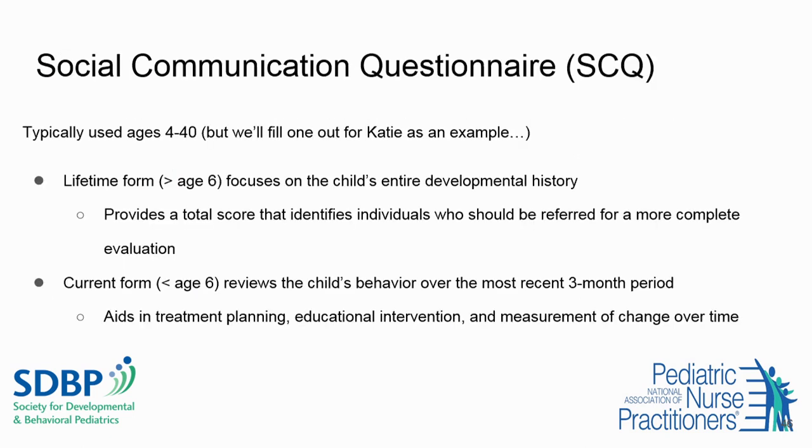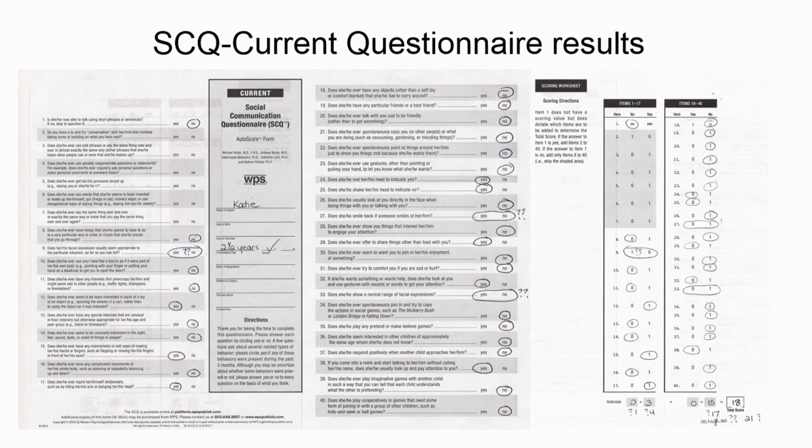And then people might also give some autism-specific questionnaires. The SCQ is typically for ages 4 and up. We're just going to show you one that was filled out for Katie as an example. There are different versions, the lifetime form and the current form. The lifetime form focuses on the child's entire developmental history, so it's more helpful when used for diagnostic purposes. The current form reviews how the child is doing in the past 3 months. It can help with treatment planning and measurement of change over time.